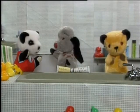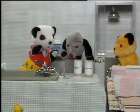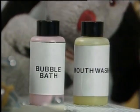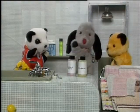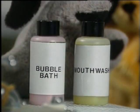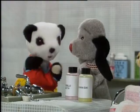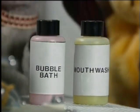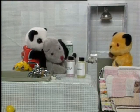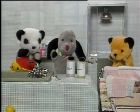Can you have another go? All right, then. Move over there. Now, one of these bottles contains mouthwash and the other one bubble bath. Now, which is which, Sweep? That's the bubble bath. Oh, dear, Sweep, you've got it wrong. If it were left to you, you'd be washing your mouth out with bubble bath and putting mouthwash in your bath water. Look, the words are on the front of the bottle, Sweep. If you could read, you wouldn't need to guess, and you wouldn't get things wrong. Ugh! Fancy washing your mouth out with bubble bath.